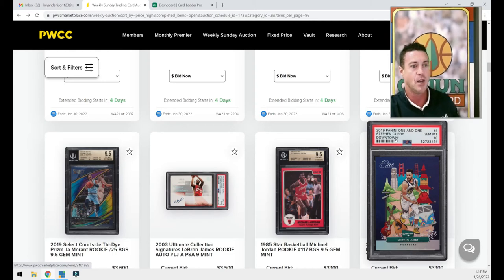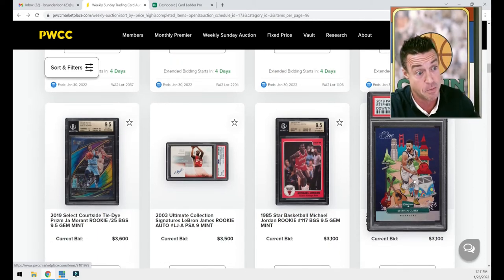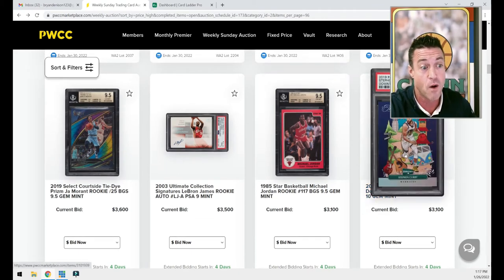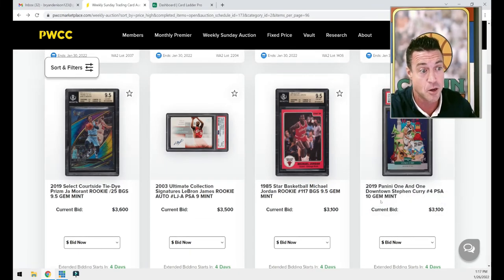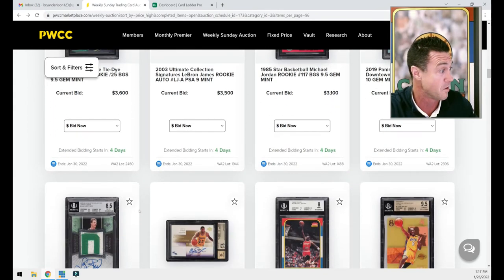The Steph Curry Panini 1 of 1, crazy product, 2 cards per box. If I recall correctly, correct me if I'm wrong in the comments, super high-end product. This is a big card, especially in a PSA 10. I don't know what the pop is, but I know it ain't a lot because they're pretty rare case hits, and PSA 10s are probably pretty few and far between. I don't know why they don't have the pop on here. They do on some of these, but I would guess it's not more than 1 or 2 or 3.